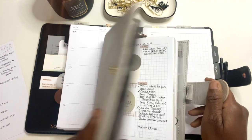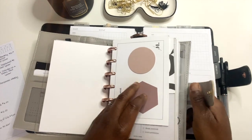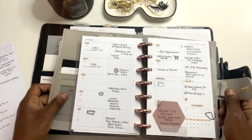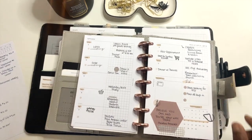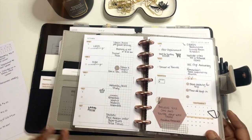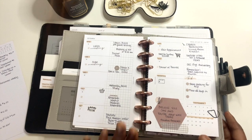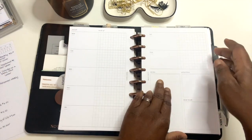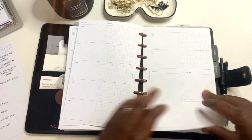So I have my mini, and let me see where my weekly is. So I felt like I was having two, right? And I was writing the exact same thing. So I'm looking at how best to not spend a whole lot of money and streamline what I'm using. So I'm going to use this horizontal weekly in my mini and not put it in my half letter. But let me show you what I did like for my half letter.